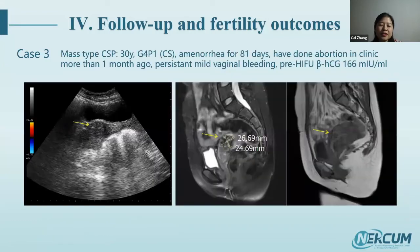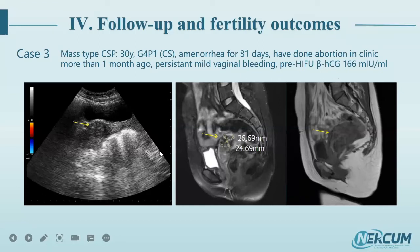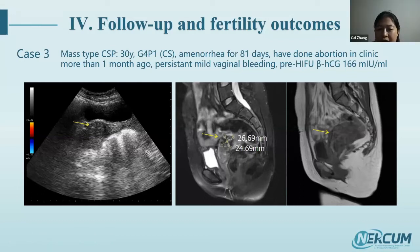So the third case is a mass type CSP, and this young lady has para 1 with a cesarean section, and she had amenorrhea for 81 days. And she had an abortion in a clinic, 1 month before she came to our hospital. And after the abortion, she complained about persistent mild vaginal bleeding. And the beta HCG is not so high, but when we did the ultrasound and the contrast MRI for her, we can see that here is a mass in the scar area.